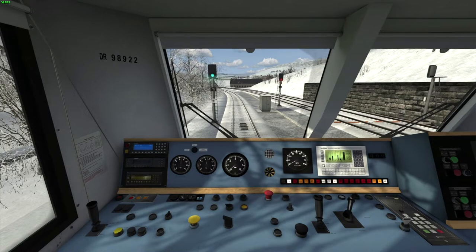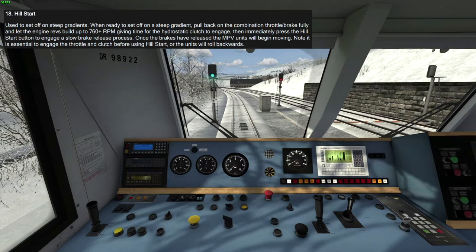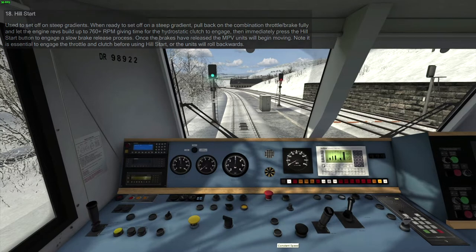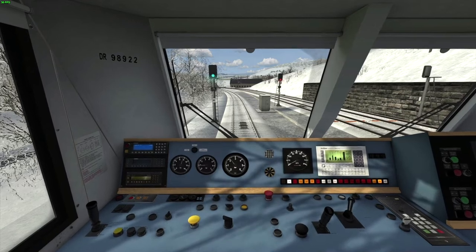So reading from the manual, use two sets off on steep gradients. When ready to set off on a steep gradient, pull back on the combination throttle brake fully and let the engine's revs build up to 60 plus RPM. Then immediately engage the hill start, which is this button down here. Oh, here. Yeah, the one above the constant speed.